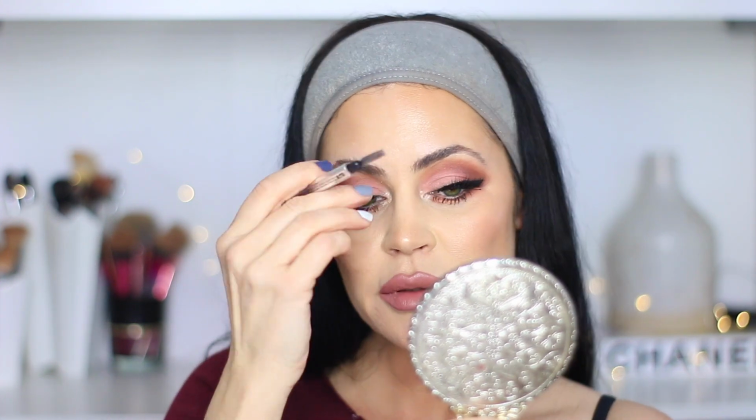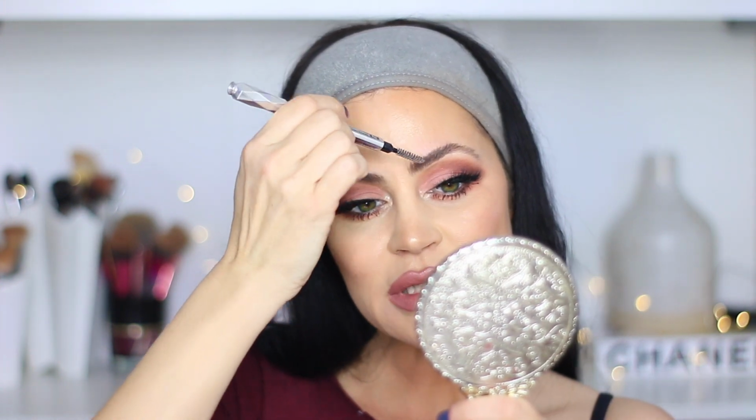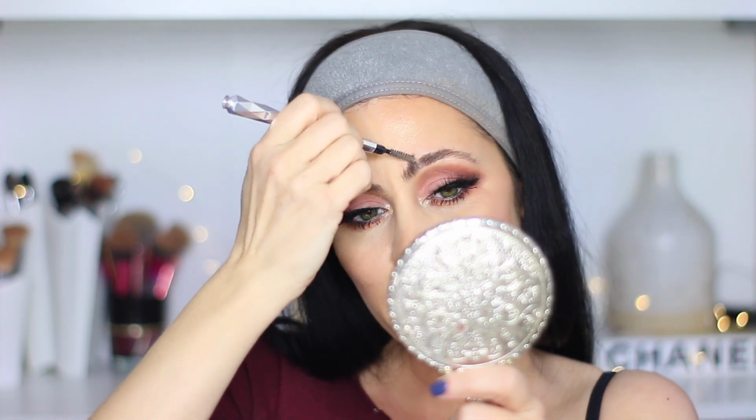But anyway, so I'll start by brushing them completely up. I'll do the same on the other side. Now I always do this after I've done all of my makeup because I don't want to get foundation in them, and I will. Especially with this technique because you're kind of brushing them up onto the skin. So I don't know how it would work if you do your brows before foundation. In this case, I'm not quite sure, but I don't do it that way.